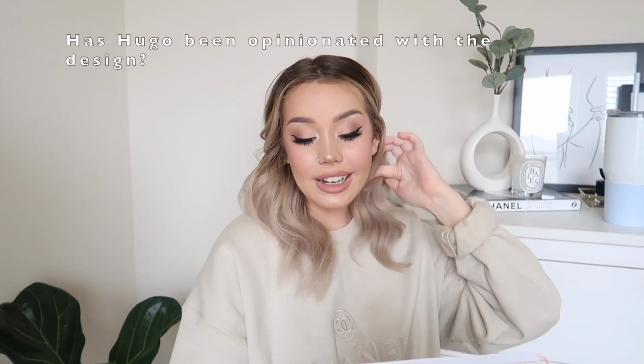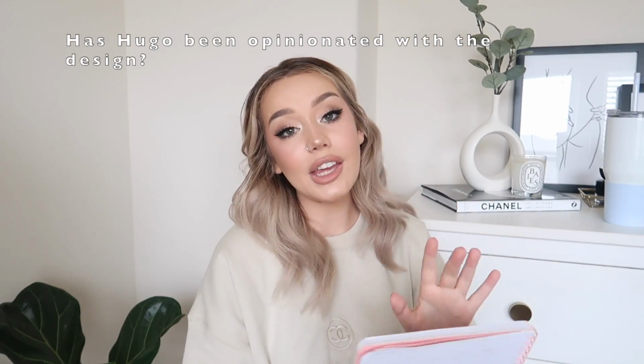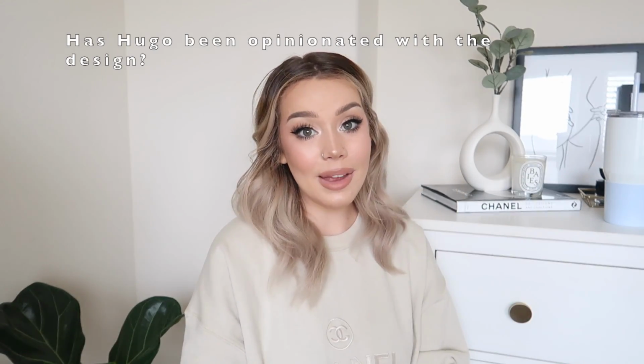Has Hugo been opinionated with the design process, or is it mostly you picking out everything? Hugo has definitely been very opinionated about the design process. It is both of us working on the house. It's not just one or the other choosing things. We collaborate on what we want. He wants certain things, I want certain things, and luckily we pretty much want the same things. So it's been really nice.